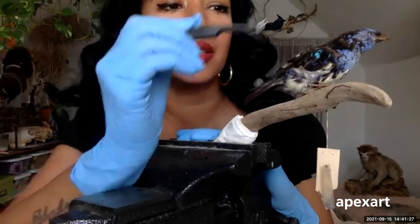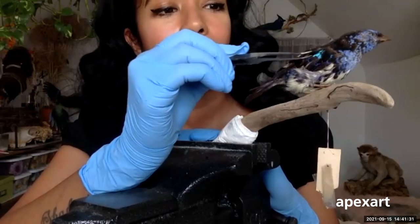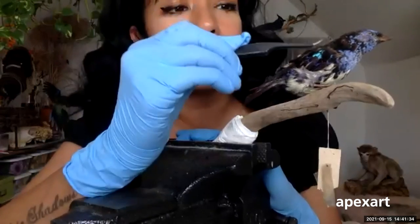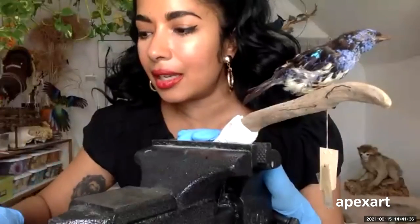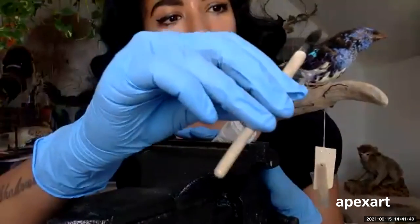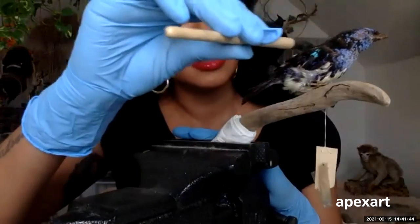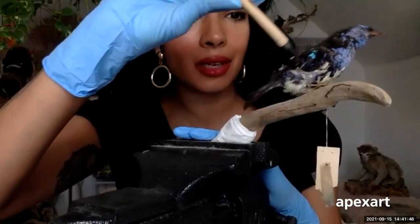That's one thing to really come to peace with older taxidermy, is knowing that it's not going to look new, but you don't want it to look new. You want to keep that patina. But let's see, this is another tool I use, a mascara brush that helps groom some feathers into place as well. This has some fuzz on it. So that's another way you can groom and clean your birds.